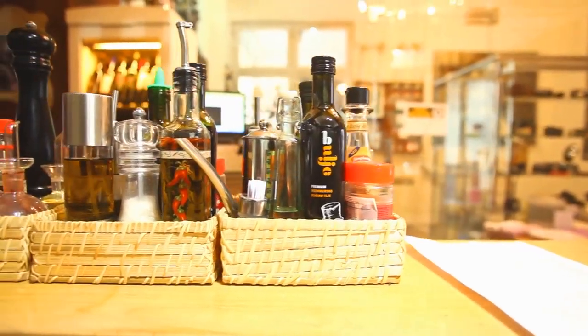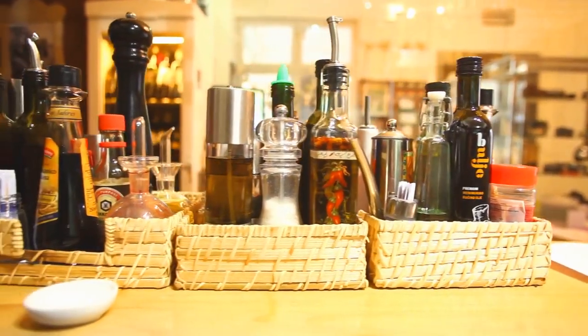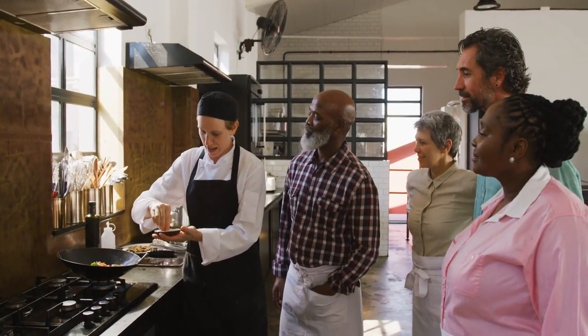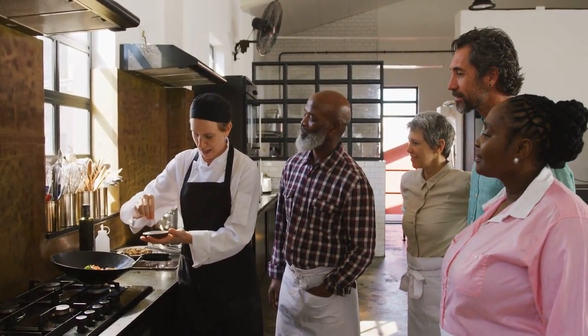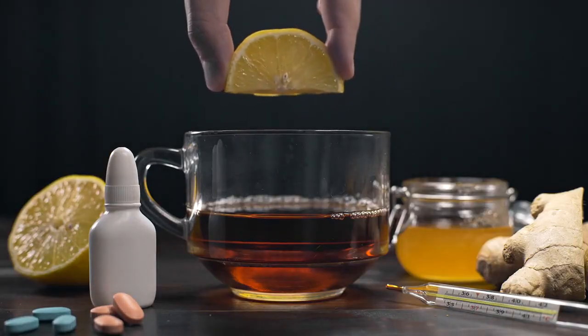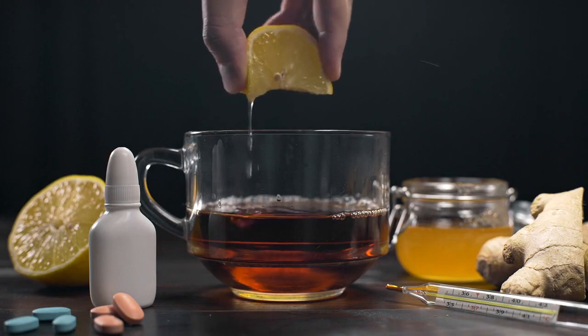Read labels to check for high sodium items. Don't add extra salt when cooking or at the table. Use anti-inflammatory herbs, spices, lemon, and vinegar instead to add flavor.